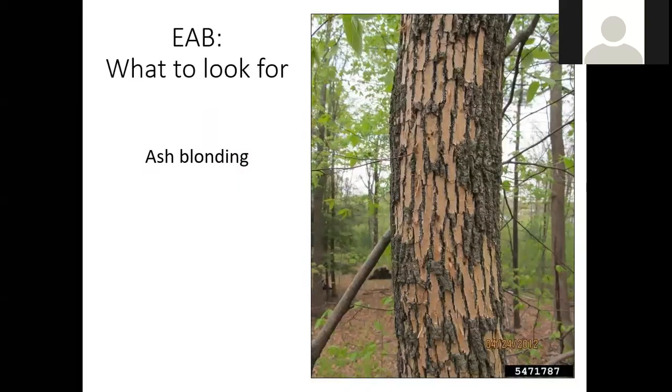In some cases, you'll see what we call ash blonding. That's where the woodpeckers are actually flaking off the outer half of the bark, and they leave this very light colored, basically the middle of the bark you're seeing. But as you're driving down the road, you'll see a tree that looks like its bark is extremely light colored. So that's what's happening right there.